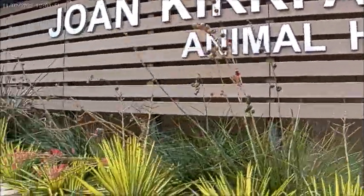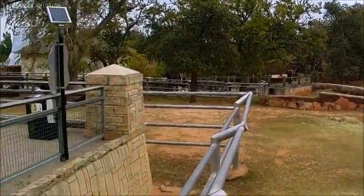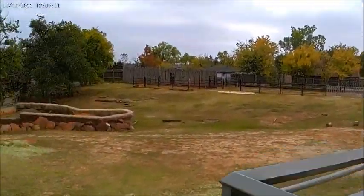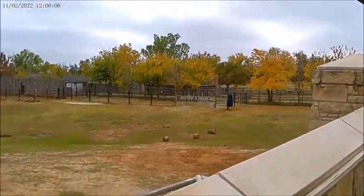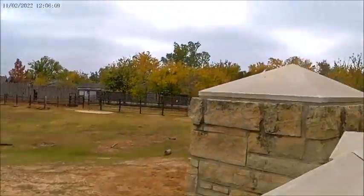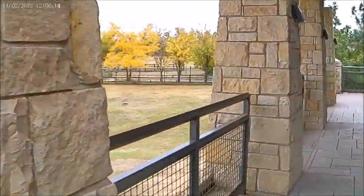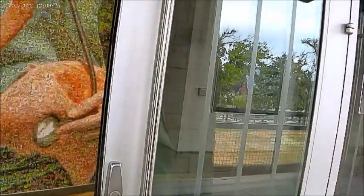And the bison are right over here, but I don't see any out right at the moment. Oh, they're down there, okay, we'll go down and look at them in a minute. Yeah, I didn't see them. Oh, let's go in here and take a look around. This is their visitor center. We'll just go in here and see what's going on this afternoon rather. It's afternoon now.